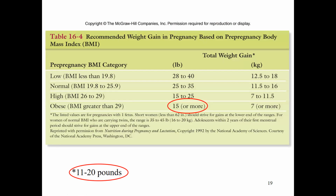So some of you might have an old version of the textbook, although this is getting really old. But the weight gain recommendations are based on mom's BMI before she was pregnant. So this is an important thing to know. You have to know what mom's BMI was, and based on that, it will tell you how much weight you should gain throughout the whole pregnancy. And this should kind of be common sense.